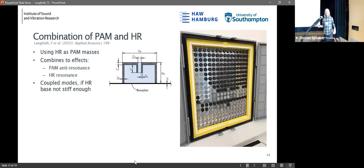So this was the behavior of Helmholtz resonators. And earlier we saw the behavior of plate-type acoustic metamaterials. Almost obviously, the next step would be to think about whether we can combine these two effects by having a PAM with Helmholtz resonators.